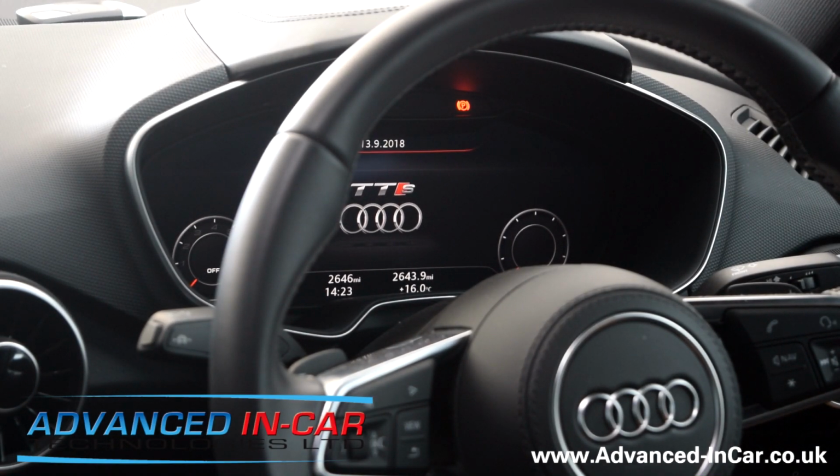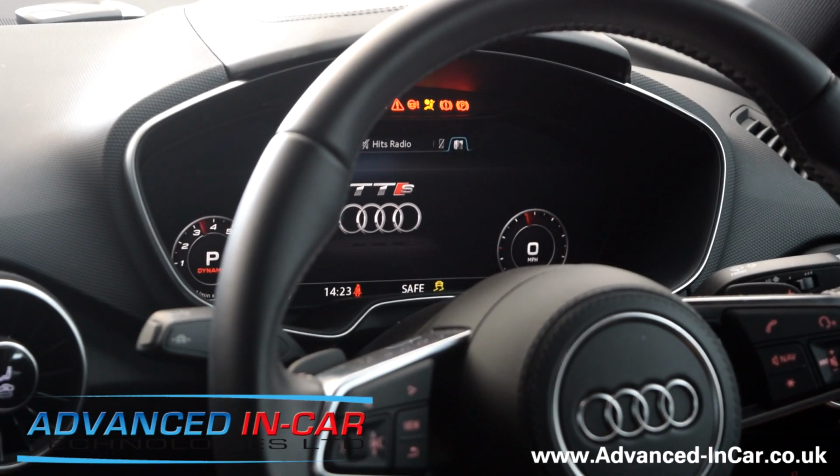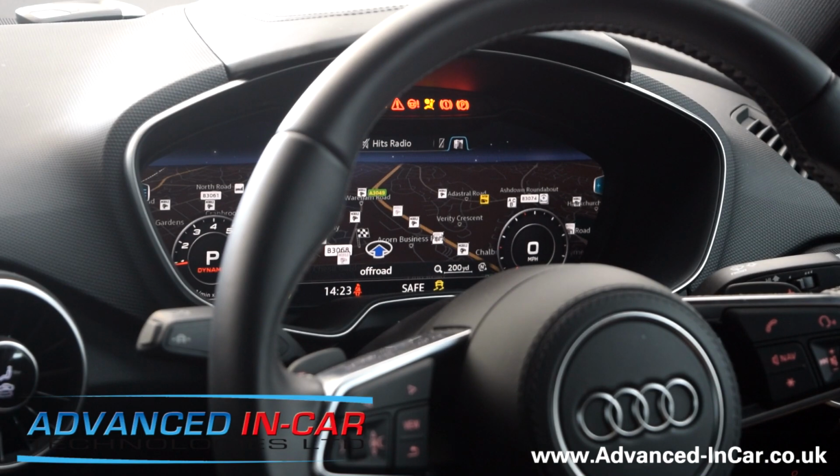and show you that working again. So again, this is a 2018 Audi TTS. I haven't entered the code, I've got the key on me, so we're going to start the engine. Okay. So we haven't waited long enough, so that's fine, no problem at all. What we do is we just turn it off.